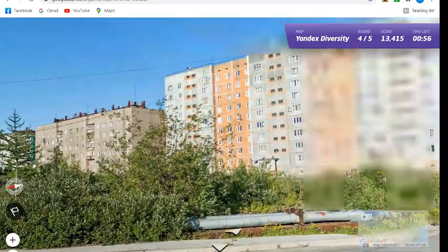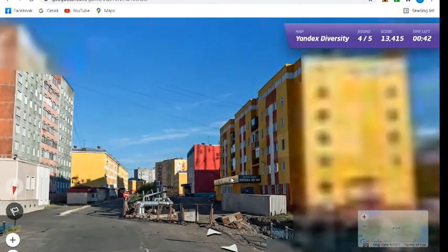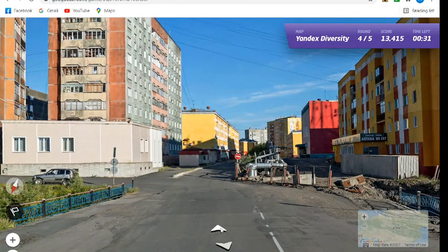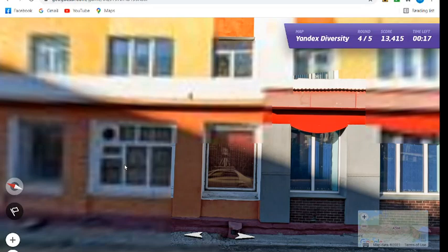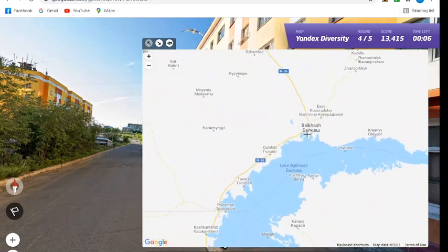Yeah, we've definitely got Soviet construction and big Soviet construction too. One, two, three, four, five, six, seven, eight. Okay, I'm running short on time on this round. Where do I think this is? Apteka. Okay, I haven't seen anything that's obviously not in Russian. All right. Well, I'm gonna guess Balkash.